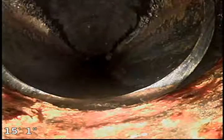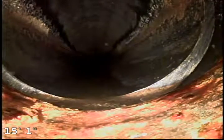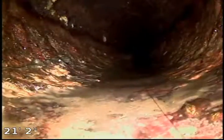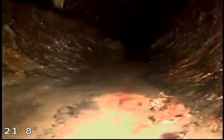Right here you can see somebody has changed out a small piece of the pipe and they have put in a section of ABS plastic. So this is transitioning. This is in the crawl space. This is visible above ground. And then we immediately go right back into cast iron again. So for some reason that was changed out, whether it started leaking or became defective.